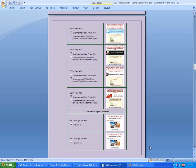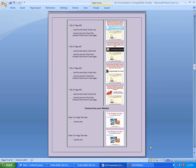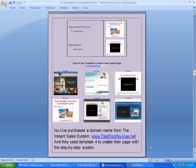And all kinds of templates are available. You can use templates from the system. The instant sales system has literally hundreds of these templates in their system. And basically all that Newview did, they picked this one right here. Newview purchased a domain name from the instant sales system, and they purchased www.tipsfromnewview.net. And they used template number 4 to create their own web page.